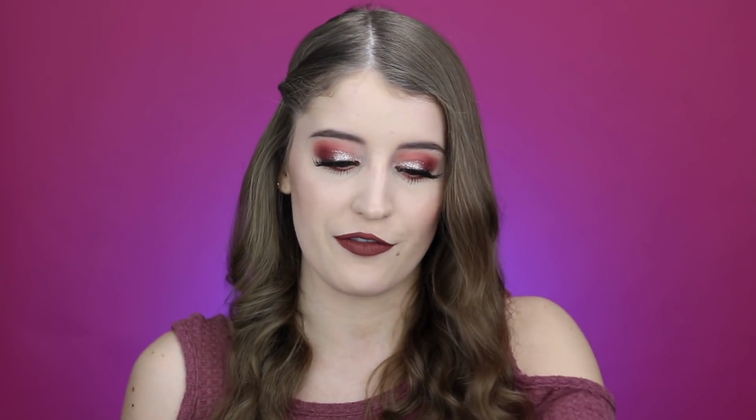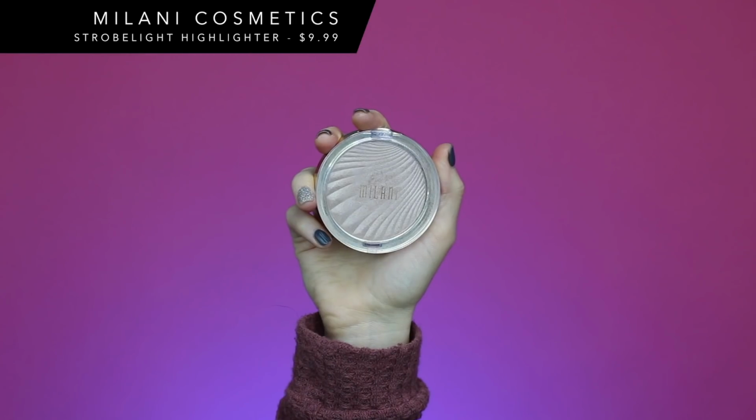I do have quite a few highlighters to share with you guys. The first one is definitely my favorite of this year. This is the MILANI Strobe-Light Afterglow Highlighter. I wear this highlighter literally every single day. I love the way that it looks.